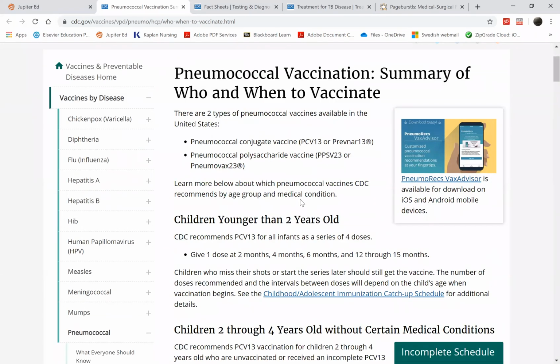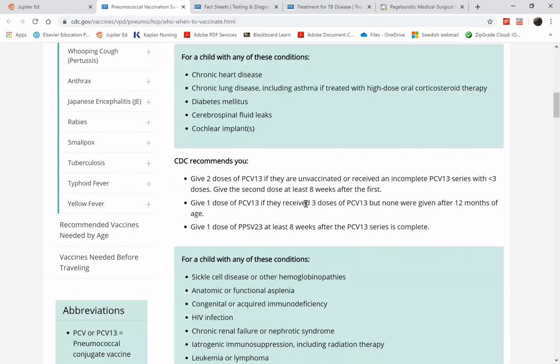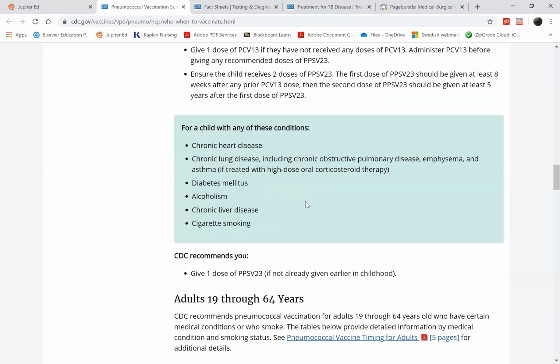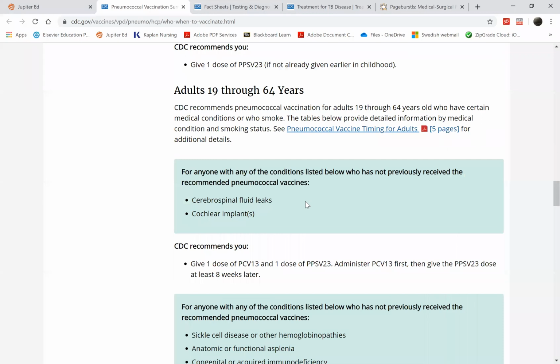Now this will cover both pediatrics and adult. My course is NUR 104 Med-Surg, so I'll only focus on the adult part. So we will start from here. The link covers all ages, but for our exam, I will only cover adults 19 through 64 years of age. And of course, because age is the number one risk factor, there will be a separate one for those 65 years and older. I will leave the pediatric part for peds.